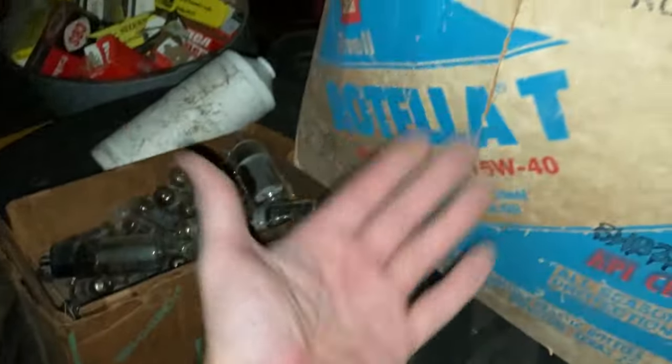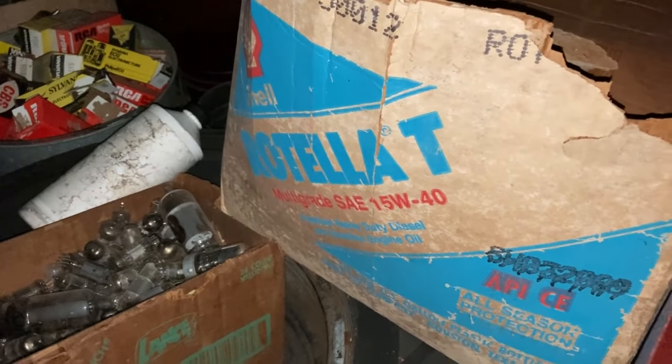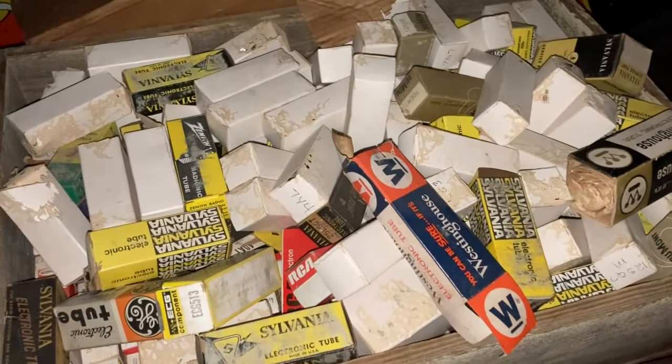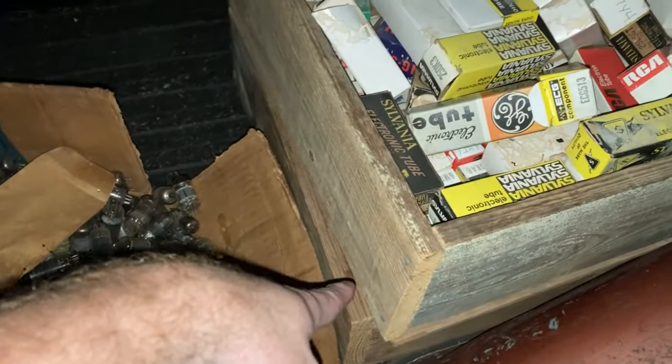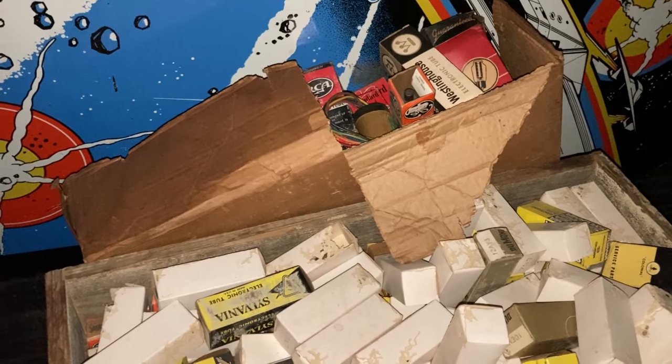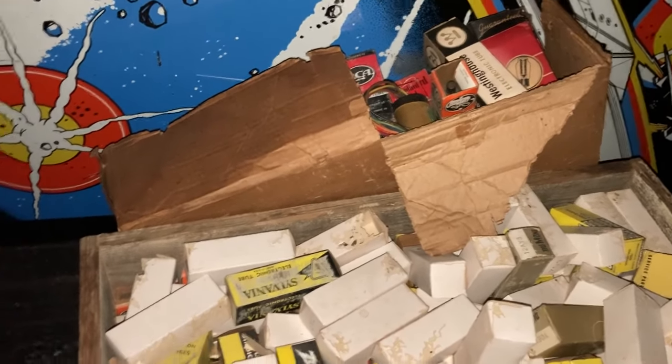This is from the other side. These are more new ones. So it's probably another 200. So 1,000. That's going to be another 200, maybe 300. So 1,200, and then there's a box under it just like it, 1,400. That's a box that fell over. That's another 150. So 1,700.